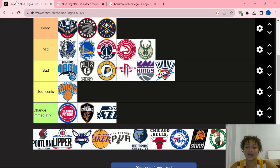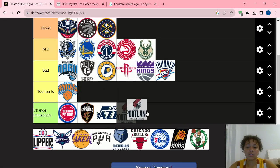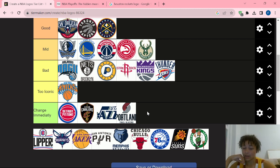It's a pinwheel with 5 guys on the side. You're going into change immediately. It sucks. It looks cool on the court, but when I'm looking at it right here, when I'm looking at Scoot Henderson's MVP season in 5 years, I don't want to see that. I want to see a cooler logo. I want to see a real trailblazer, whatever that is. Change immediately for the Portland Trailblazers.